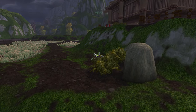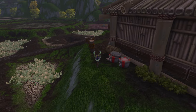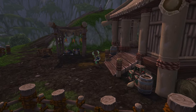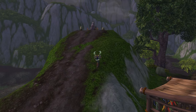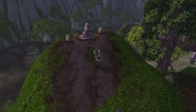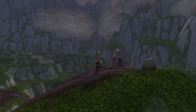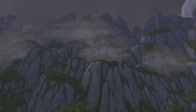Good thing we are a demon hunter though, so we can fel rush and get around a lot quicker than most classes. One thing I did notice about Pandaria is Blizzard didn't really put a lot of DC or death walls in this dungeon, which is really nice. And here's a shrine out here. It's really deep. I love the views in this dungeon so much. It's really pretty.